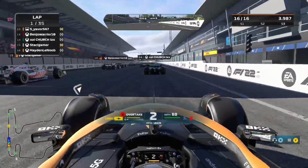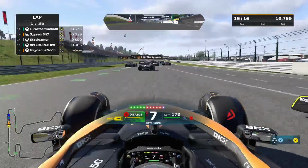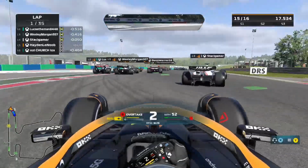Got a bit of wheel spin on the start there. Active with the ERS, try and get a little bit of temperature. Knew I had to take it cautious. Turn 1's usually a melee here. I was gonna go for a cheeky dive bomb down the inside, but I had to bail out of that immediately. That was completely occupied. Did not want to risk a crash.